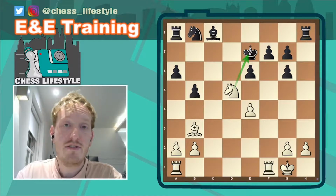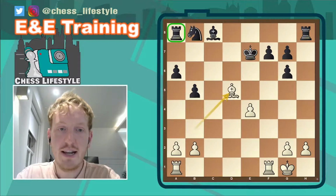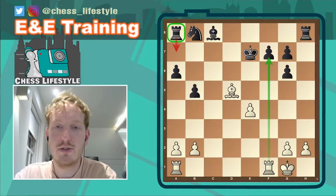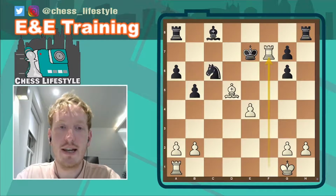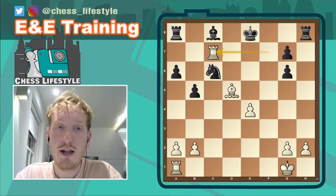So after knight d5 check, remember, always look at your checks and captures. If he takes, then we have bishop takes d5 with tempo, and he can't do this because of this, and he loses the rook. So he has to block with the knight, after which we take the pawn anyway, and we go rook c7, and we pile up pressure on the pin.